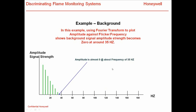So here is how we can look at the flicker from the flame, by the French guy by the name of Fourier. He came up with a mathematical formula to convert any movement into two components, the amplitude or strength and the associated flicker or frequency. So here is the background. We're going to be looking at a multi-burner system. On this particular application, you need two components. You need some signal and some flicker. So at this point here, our amplitude is zero.